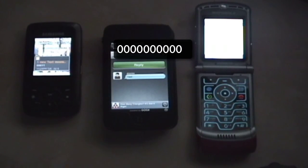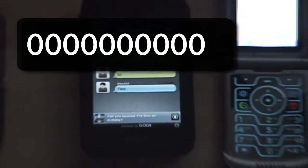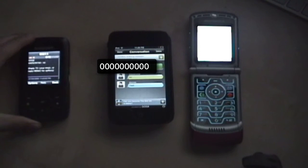Well, first of all, I got the text notification from Goji, right there, LOL. But I haven't seen it on the iPod Touch yet. There it is. So if you are using your iPod Touch for a lot of texting, it may not be good to turn on SMS notifications if you have another cell phone with you.